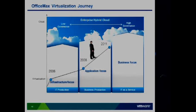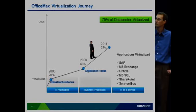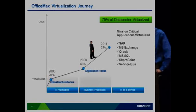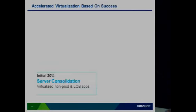So our virtualization journey looks very similar to what Shruti put up on the slides earlier. Started off at about 20%, and then over time, we've gotten to the point where we're about 75% virtualized, up to and including a lot of our business-critical applications, including SAP, Exchange, SQL, Oracle, SharePoint, and then we use TIBCO for our service bus. And from a journey perspective, we started with a data center consolidation.